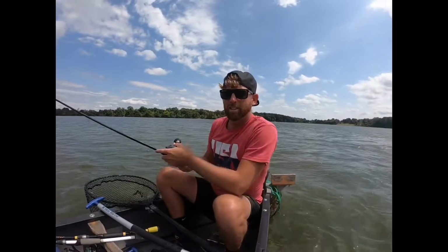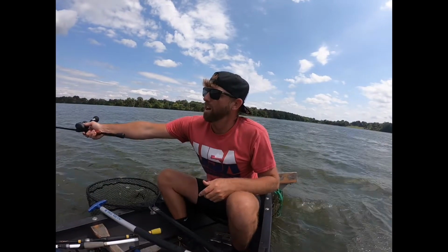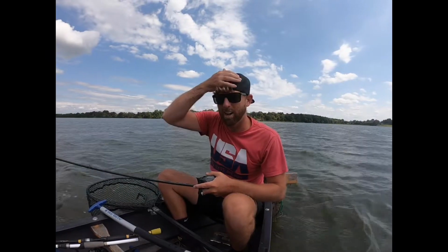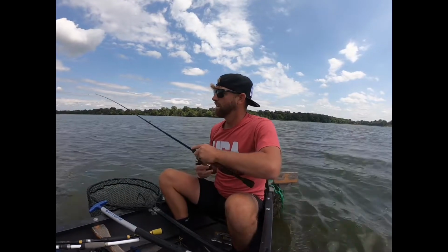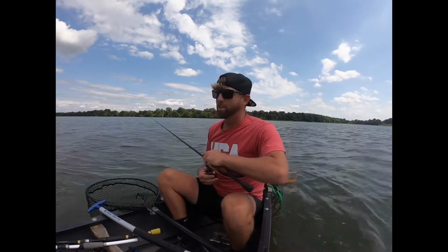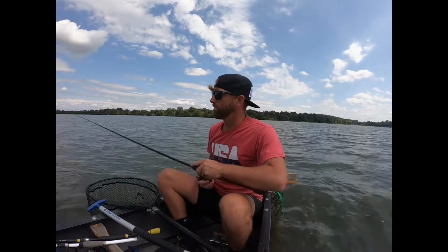Okay guys, that was a good 10 minutes dealing with that 4-pounder. I had to get the hook out. I didn't have a good pair of pliers, but I got it out successfully. Safe fish. That took me about 10 minutes. Now I'm trying to relocate the school, get back in the school. It's my first cast back.